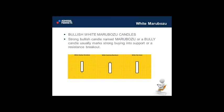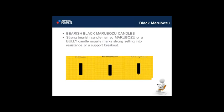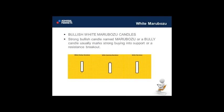So this is white closing Marubozu. Chris, just the slide before. Yeah, this is white closing, this is white opening, this is simple white Marubozu. The only difference is the wick. Now, in how I teach people, this is more important than the body, but we will leave it for another time. You should visit the Admiral Markets webinar, so I will teach you why this is more important than the real body.